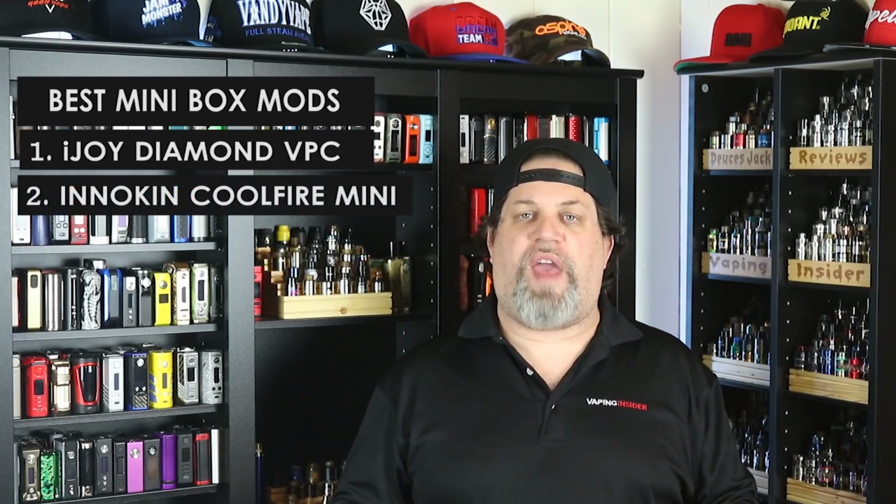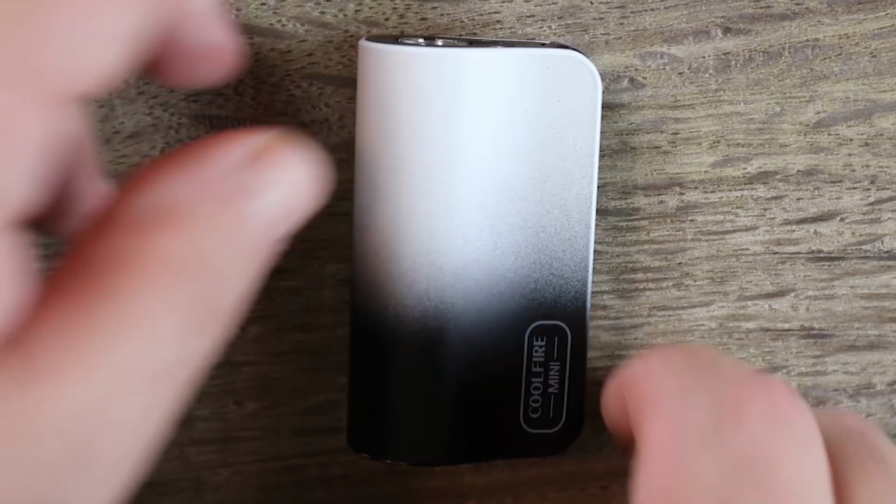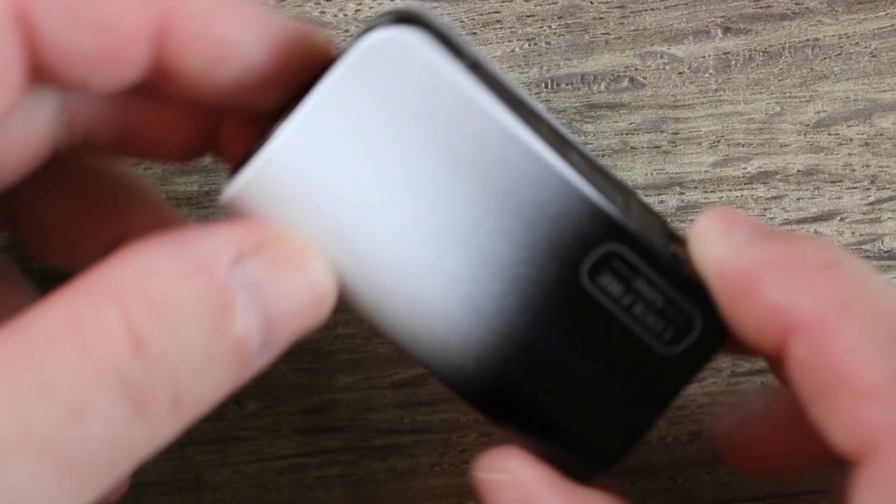Next up on this list is another Innokin product, the Coolfire Mini. We were huge fans of the Innokin Coolfire 4. We liked the form factor, we liked the shape. Basically, when Innokin approached us to review this, we jumped at the chance. This is just a shrunken down version of the Coolfire 4 with a simpler menu system.